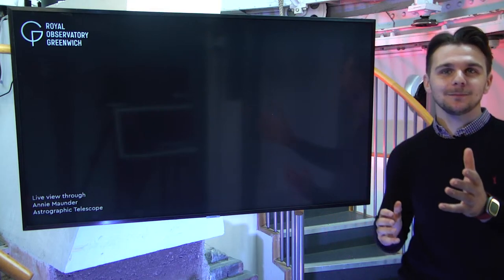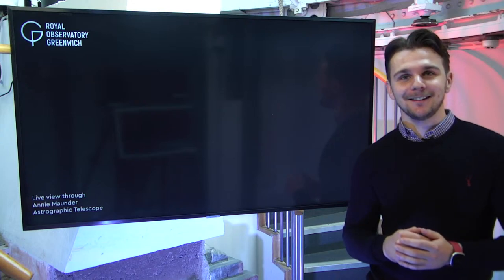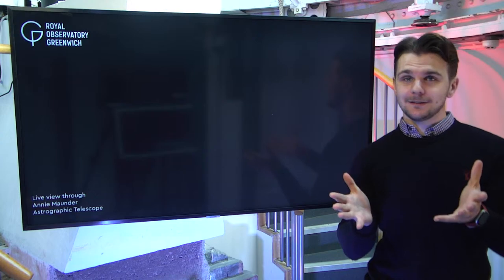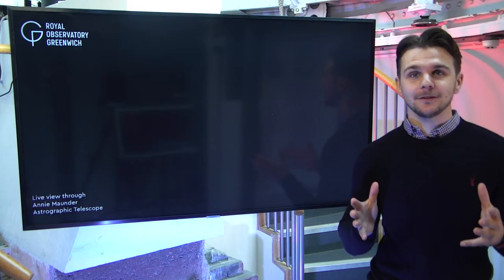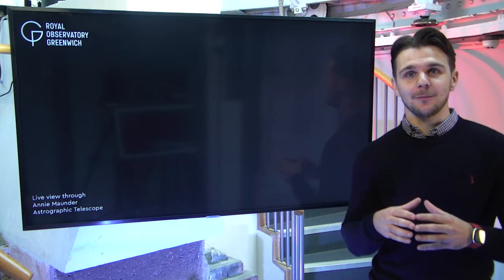But here at the Royal Observatory, we absolutely love astrophotography, as you might be able to tell from some of the fantastic images we've been looking at today. We love astrophotography so much, in fact, that every year we run the Astronomy Photographer of the Year competition, where the best astrophotographers from around the world submit their entries into the competition.